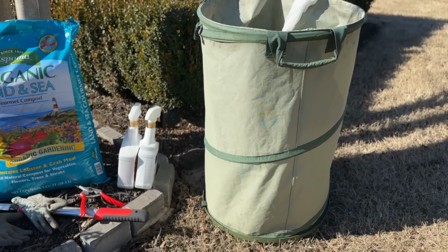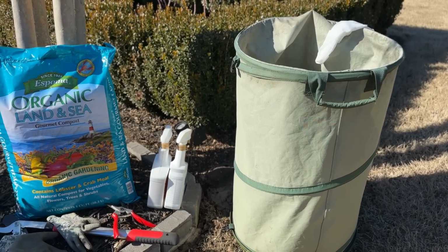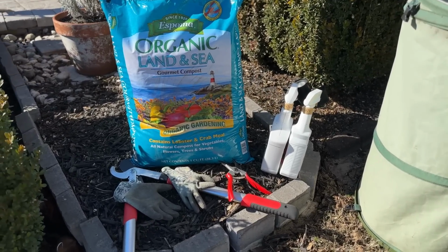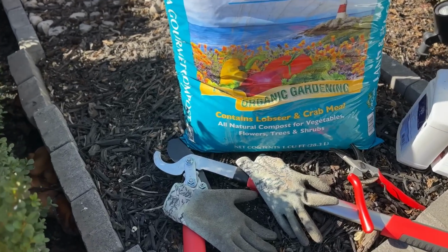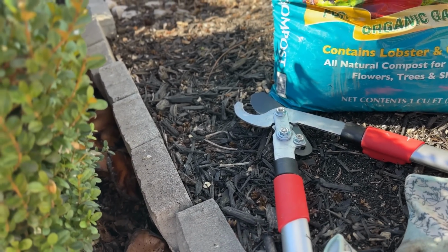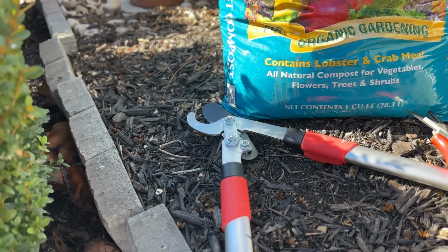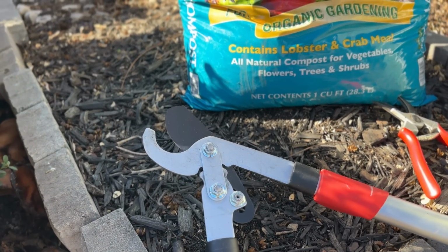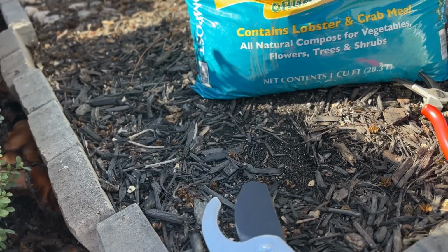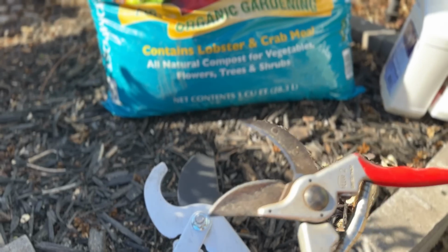These are the tools that I'm going to use. I have my pop-up bag to put all my clippings in. You do not want to leave your rose clippings anywhere near your roses because that can create some disease. Then I have my gloves that I'm going to work with right here. These were my Digz gloves, I believe. And then these are the loppers that I'm going to use. For me, whenever the bases get a little bit stronger, these loppers work better. And for the smaller limbs, I like to use my Dokoos.